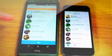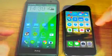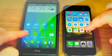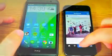Again, the actual app loaded quicker on the HTC, but the chats and everything loaded up slightly quicker on the iPhone. Now, last but not least, let's go for Instagram. We're just doing the really popular apps here, so Instagram next. Again, slightly quicker on the HTC for that one.